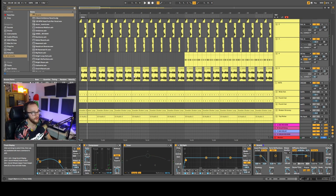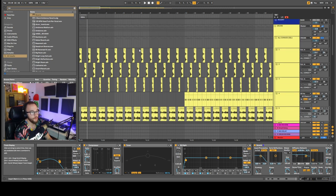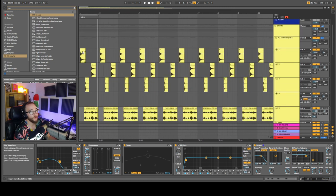So adding that little bit of texture makes it a little bit more interesting on a subconscious level, where these drums are a little bit more hooky and more likely to catch your attention and keep the track flowing.